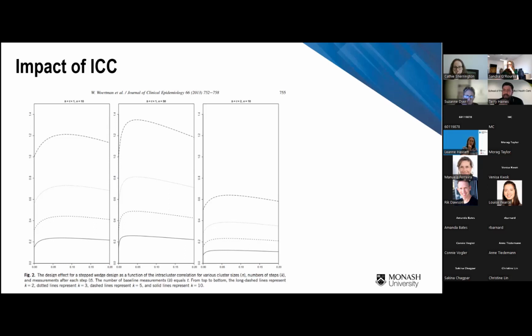And again, this is partly because of that within-subject comparison, or that within-cluster comparison, which is the design characteristic of the stepped wedge. So if ICC is a worry for you for a parallel cluster RCT, have a look at what it might do in a stepped wedge, because it may not be as diabolical if your ICCs are on the high side.